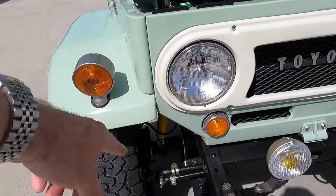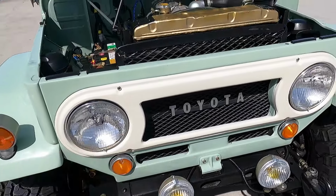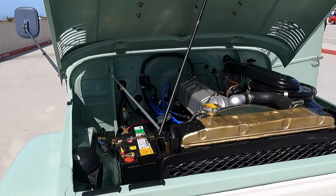I love it. I mean, all the obviously new shocks, new suspension, all the bushings and everything are brand new, but it still looks like it's just come out of the factory this way.